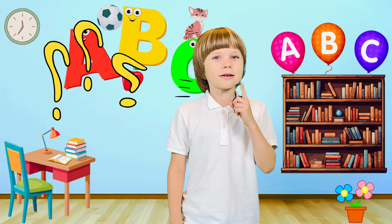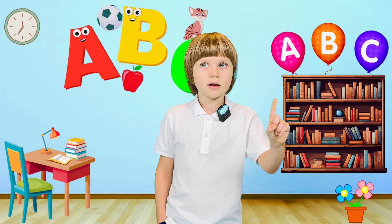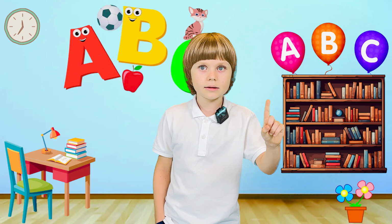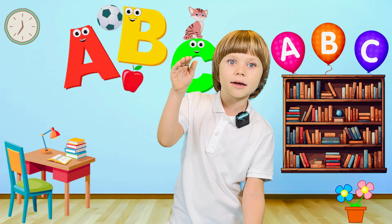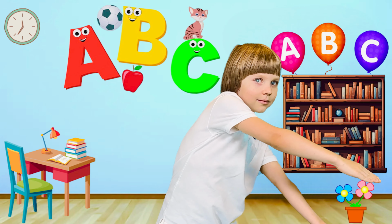Today we have alphabet guessing game. Yes, what letter is this? It's the first letter of the alphabet. So, it's the first letter of alligator. Vowel. Is this a vowel? I'll give you a hint. What is it? Yes, you're right. Letter A. Good job.